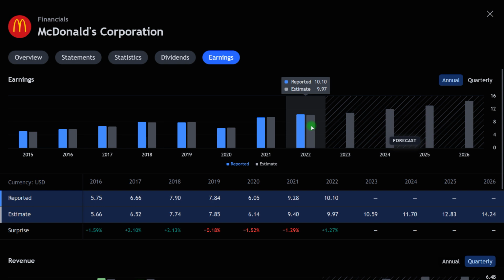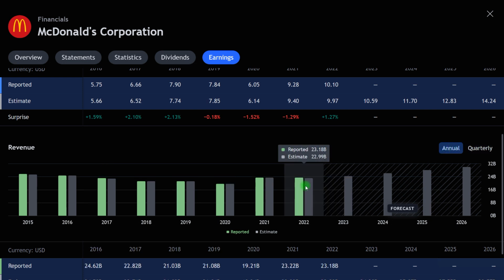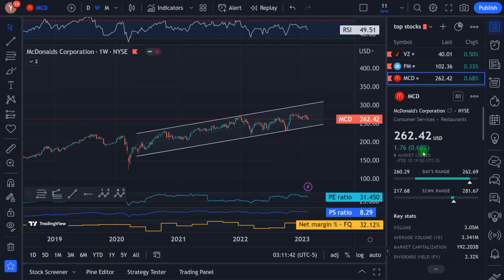Look, it reported 10 billion bucks of EPS. No, it's earnings per share, sorry. Earnings per share was 10, then expected to be 10.6, and then 11 and 14. So very aggressive expectations here, very positive. And the revenue is also expected to grow. Last year it was 23 billion, then 24, and most probably it will get to 30 billion bucks in 3 years from now. So very good expectations for McDonald's. Nice dividend. So McDonald's was the last stock for today.